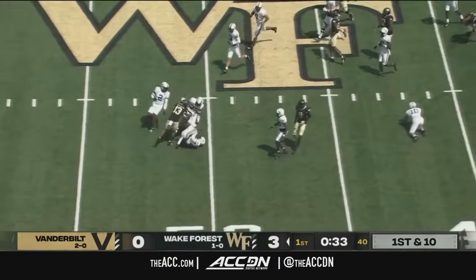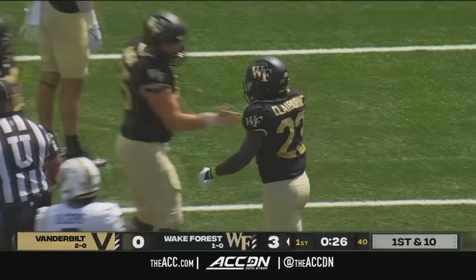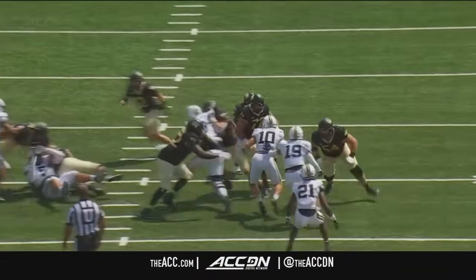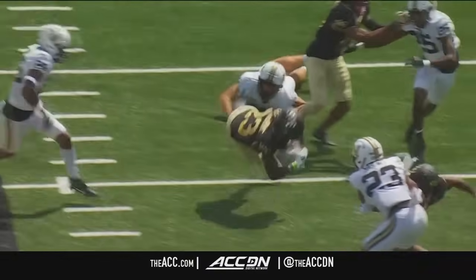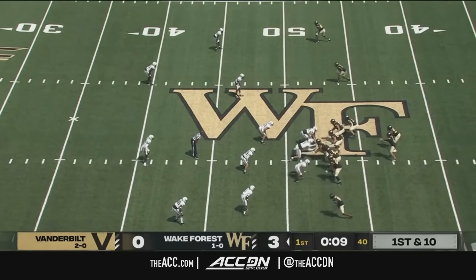Look at them run the football. Again, they only had 98 rushing yards last week. Again, they were able to throw for over 300. A lot of arm tackles is what I see here early by this Vanderbilt defense. You got guys in the right gap, and you got white hats falling all around. There's 4 white jerseys right there, but Claiborne is way too big and thick and physical for you to throw an arm at it. He's going to run through those arm tackles every time.